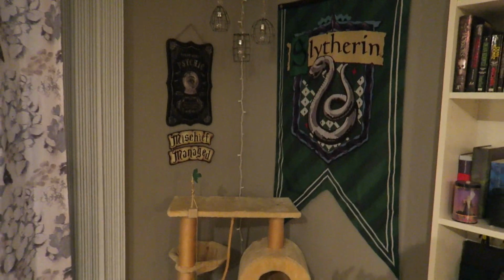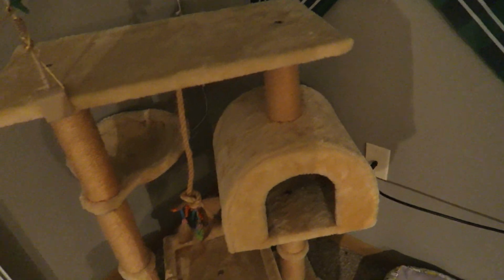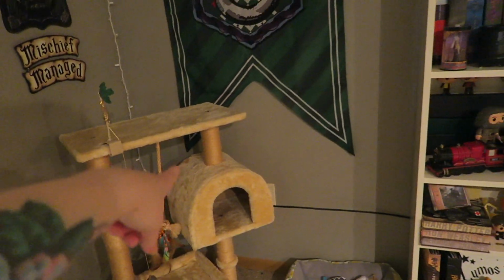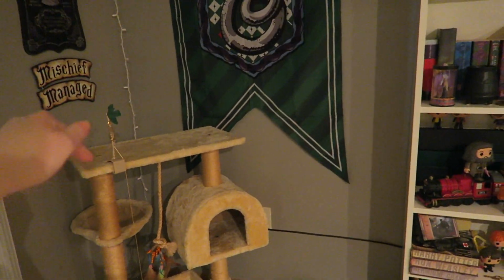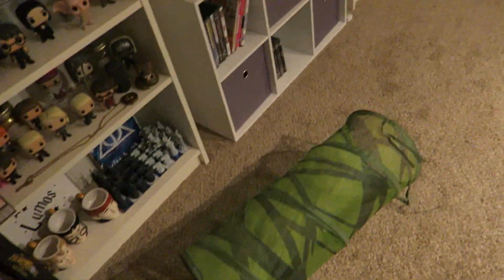And this is Phoebe's corner, which she doesn't play with a lot. This was given to me by a coworker, and I love it. And she does use it sometimes. Phoebe, wanna go through your hole? That sounded weird. If you want another hint that doesn't suck, along with the hint over there for a new video, this is your second hint.